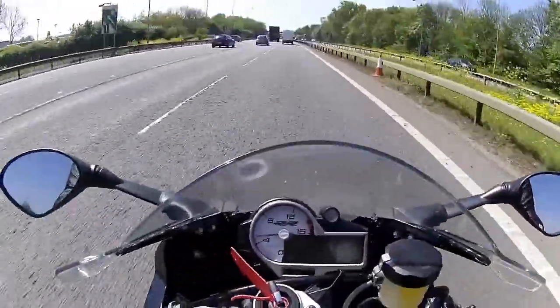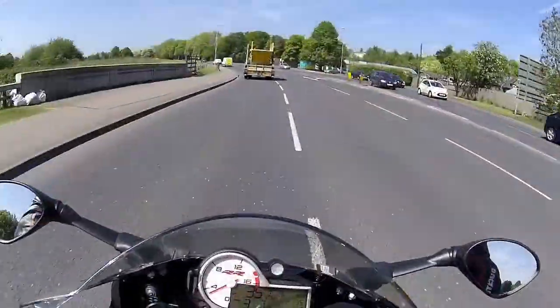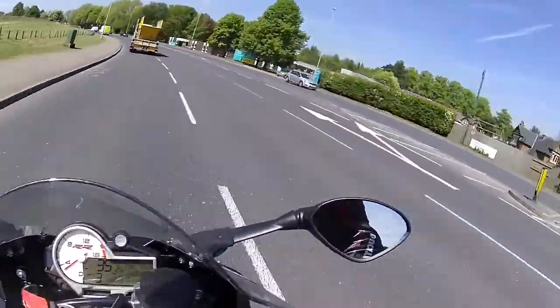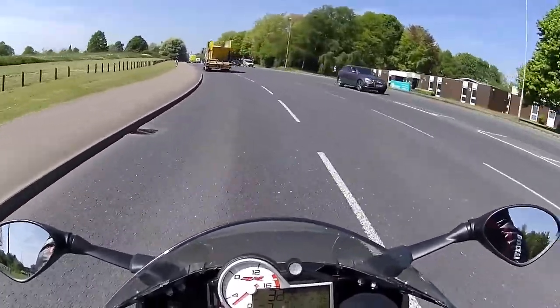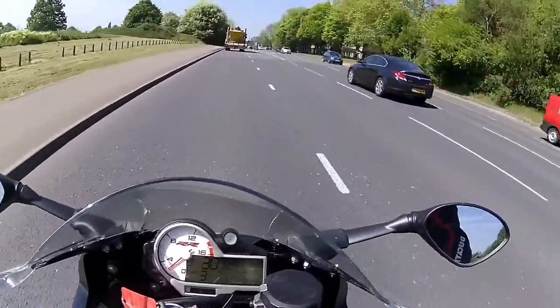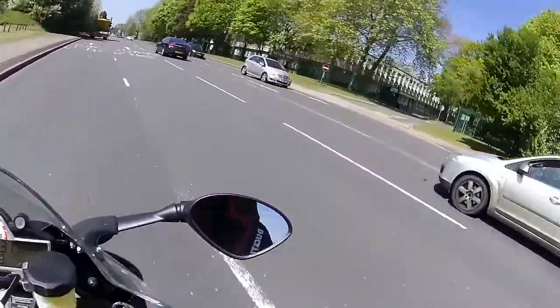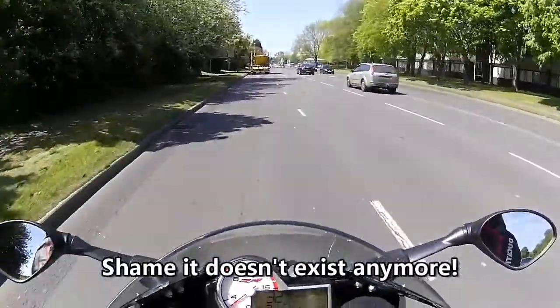The throttle is very relaxed in town, very relaxed everywhere actually. So is it going to be fast enough for you? Absolutely. All these 1000cc bikes are more than fast enough. You don't need anything more. I don't think you need any more than the 600. I think the 750 class is the sweet spot. There's a dealership. I'll come back round in a second.